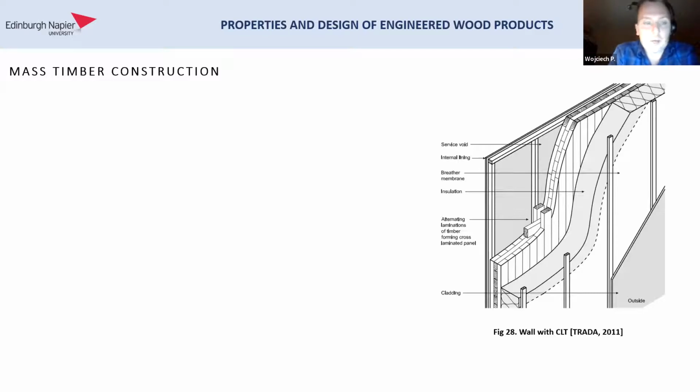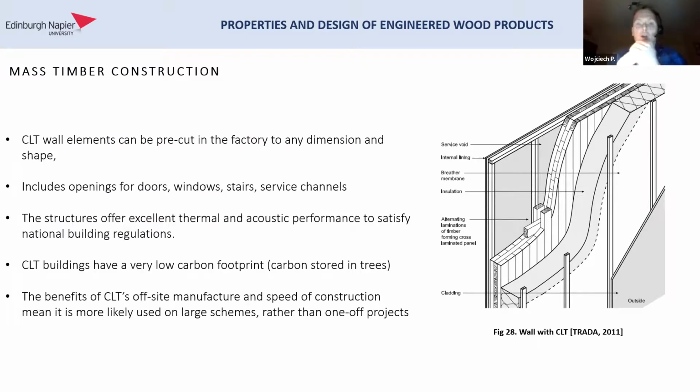And so what we have here is the standard cross section of the CLT. Maybe not typical, because in most cases CLT is exposed. But what I want to show here is how the building walls could be constructed using CLT. So what we have here is the service void from the inside, then the load-bearing CLT element. You have to use a suitable amount of insulation to satisfy the building regulations. On top of that, you will have a breather membrane, the same one as used for the timber frame construction. And finally, you have your cladding.